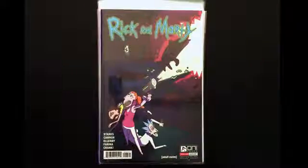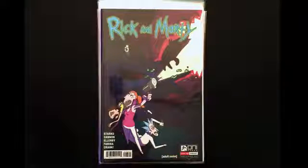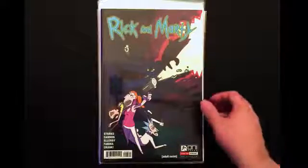But what's even cooler is a freaking variant cover. Oh yeah, issue #23, variant, baby. Summer saves the day. So, I don't know what's going on in there, but I'm anxious to read and see. I need to read some of this, though. I hope it's at least half as good as the show. If it is, I will love it.